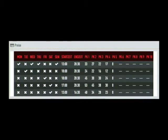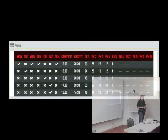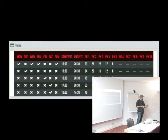Doesn't look too impressive, I know. But what you see here is a list of prices. As you can see in the first columns, you have on which days this price is valid and between which times, and what prices they actually have. They can have up to 10 price categories, but they usually only use 5. So you can see on Wednesdays and Thursdays and Sundays between 1 p.m. and 8:30, the most expensive ticket is 33 euros. And on Saturdays in the evening, it's 20 euros more, so 53.